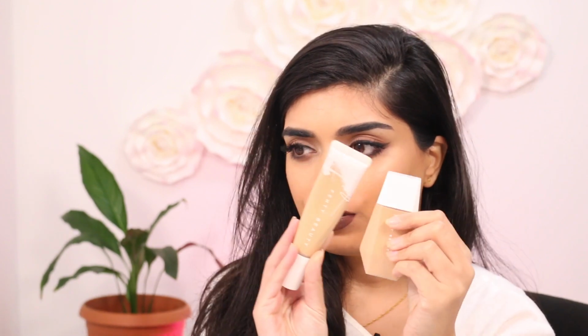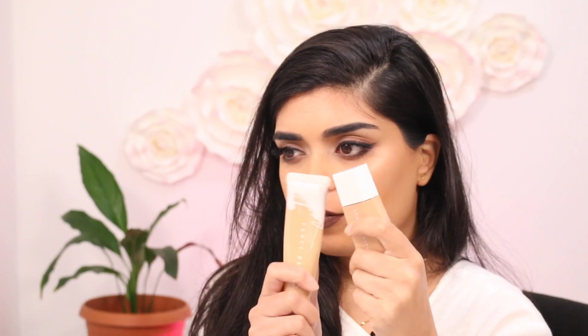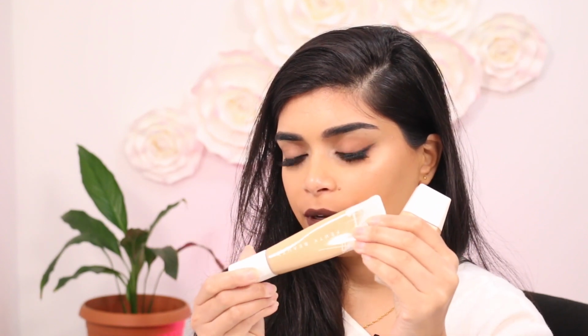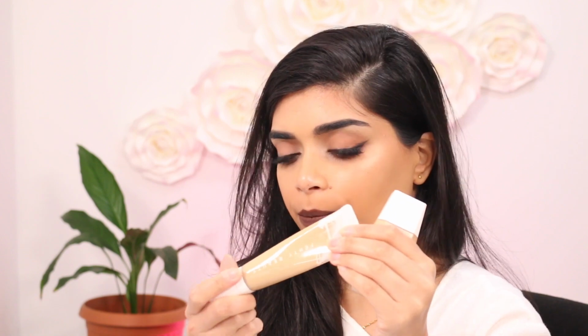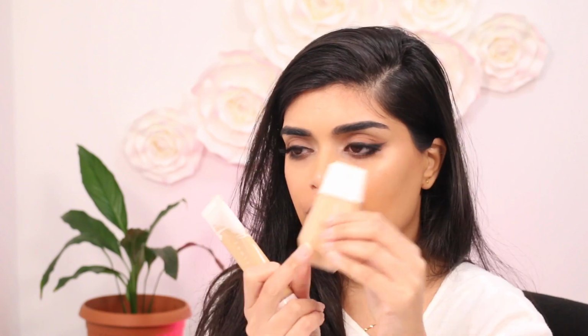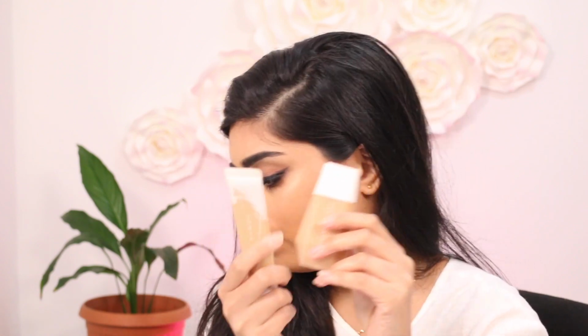Probably between these two, maybe my preferred packaging. Oh, it'd be tough. This would have been fine had it just not been a squeeze tube, this pump, because it's weird that you can squeeze it, but you just pump this side. So maybe this one, which is cute and unique. I don't know. They're both not bad.